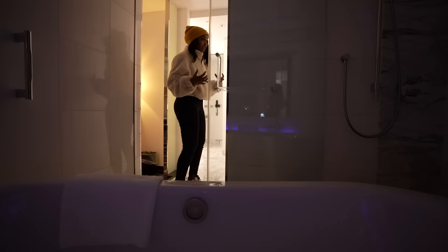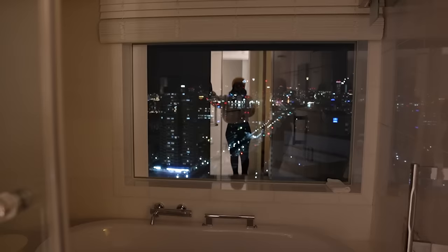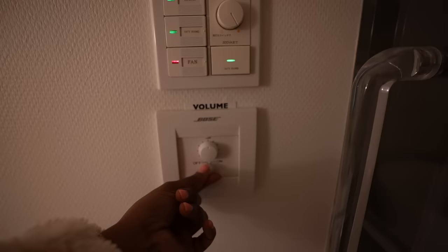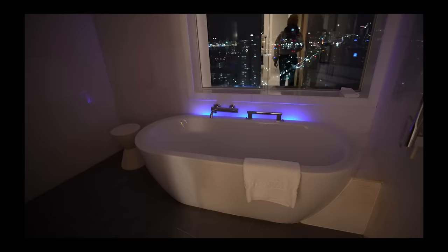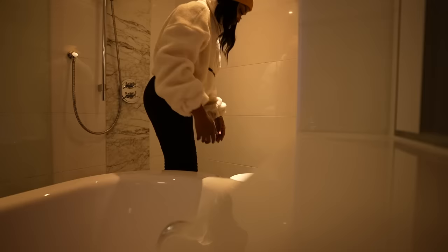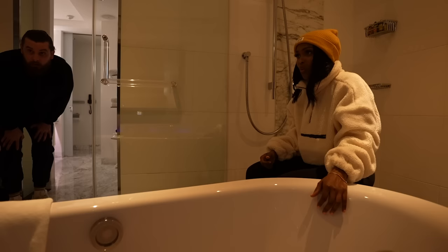There's too many buttons. I just want to press all of them. I don't belong in here. You can turn up in the tub. Oh, Ash, they got disco lights in the tub. Yes. It's a vibe in here. Even the little stool that you sit on is a vibe. Oh, it's gonna be the best shower you ever take. And it has a view. What is going on? Right? Wait, there's more buttons?